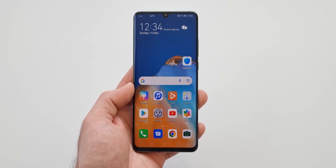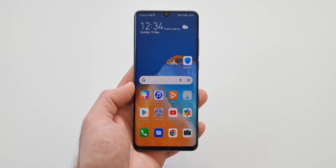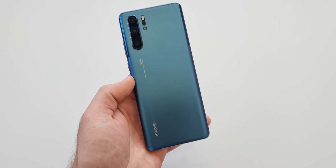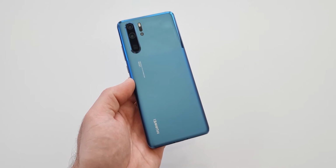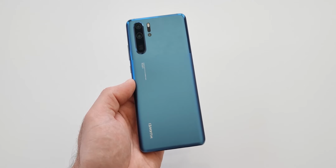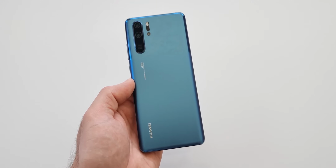It has a 4200 mAh battery, which on paper in 2022 isn't that big, but the P30 Pro in real life has exceptional endurance. Overall, as a package, the P30 Pro in my opinion is worth every penny.